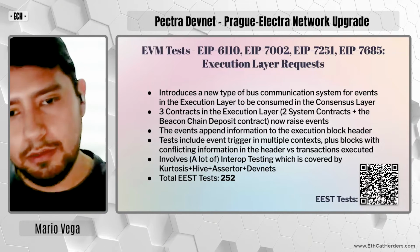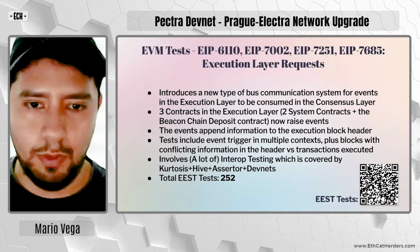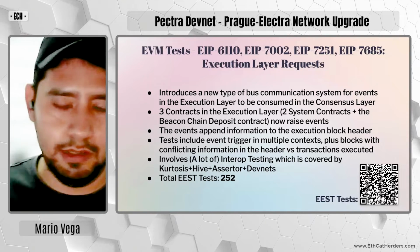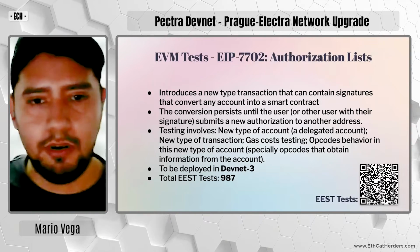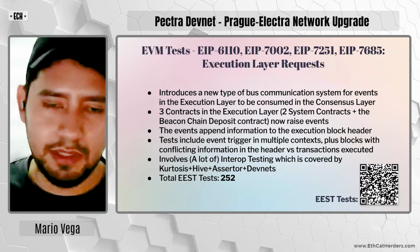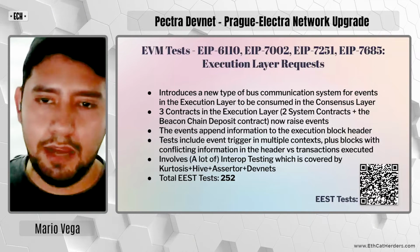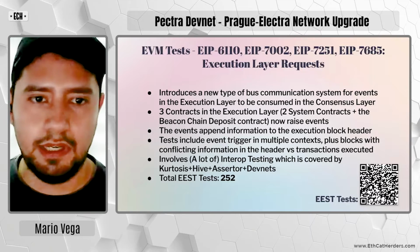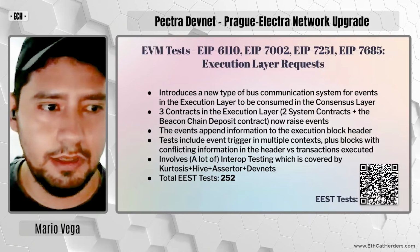But when we pass into the interop world, which is the execution layer and consensus layer, that's when things get complicated, because now you're affecting the other chain, the consensus layer. Basically, the EVM part of testing is relatively easy. The interesting part comes in the interop. And for that, we use Kurtosis, Hive, Assertor, and the Devnet. And I think Parithosh will talk a little bit more in the upcoming part.